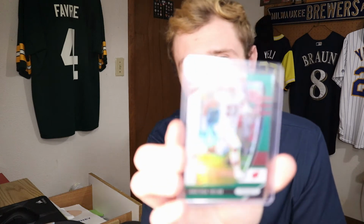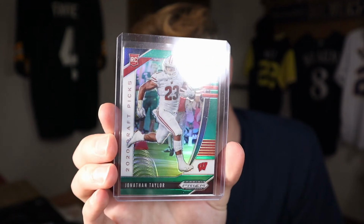I think this is one of our other, yeah, so we have another Jonathan Taylor. And this is our green. So we're getting really close to finishing that rainbow. Then we have the blue coming in. It honestly might be in this. I'm guessing this is the green. Maybe not.